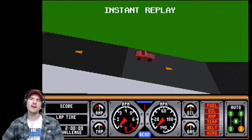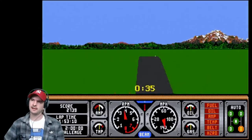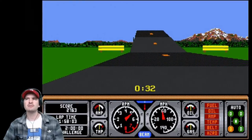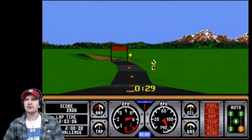Now that, compared to the loop-de-loop, I shouldn't really have failed there. I shouldn't really have exploded there. But okay, we get another chance. But I do have 33 seconds. All we've got to do is get over this bridge and don't hit a truck. I very nearly did. Right, okay.